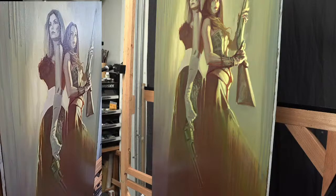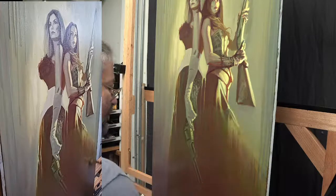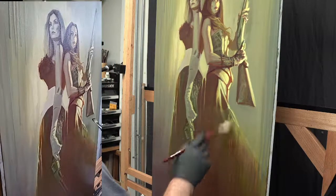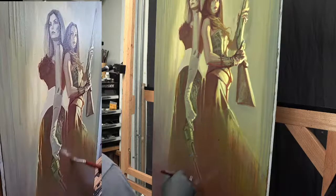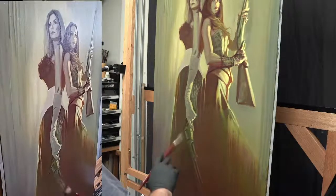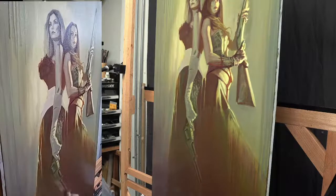What I'm doing at this stage of the painting is trying to tie everything together, like it's all in the same environment. Before, the background was really separate from the foreground. I want it to look like it's all living in the same place, the atmosphere blending itself together. So this brush works pretty good.